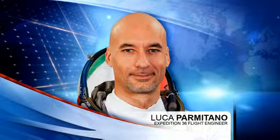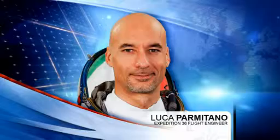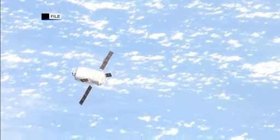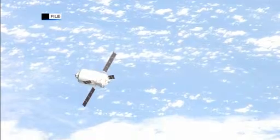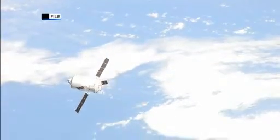Meanwhile, flight engineers Alexander Misurkin and Luca Parmitano participated in another training session today to practice the rendezvous procedures and abort scenarios should that be required for the Albert Einstein, the Automated Transfer Vehicle 4 cargo craft that is now closing in on the space station for a docking scheduled to take place here on Saturday at 8:46 a.m. Central Time. We'll be bringing you live coverage of the vehicle's docking here on NASA television beginning at 7 a.m.